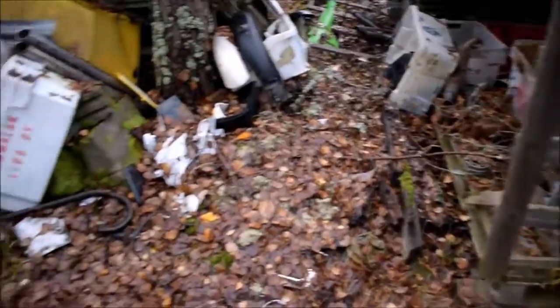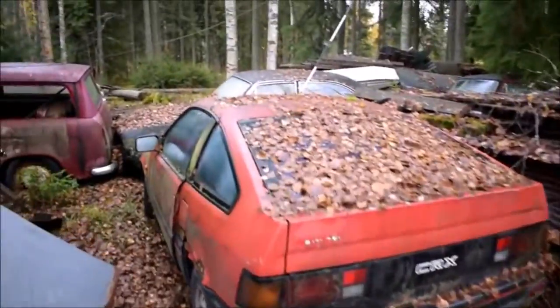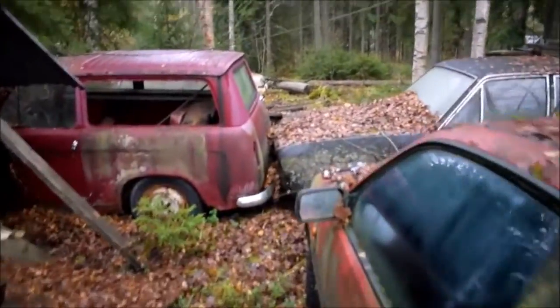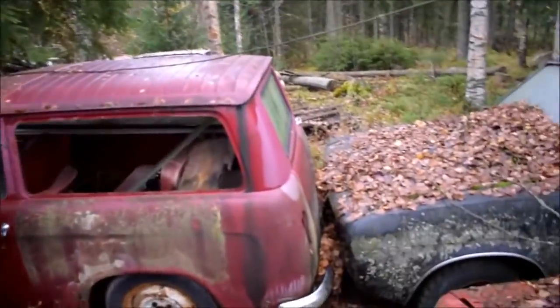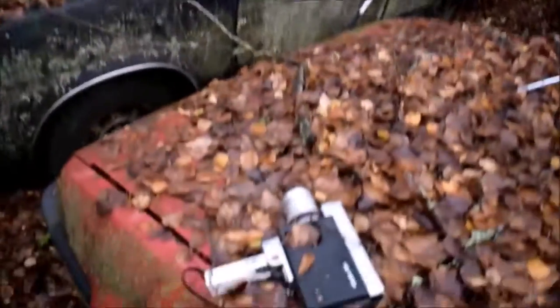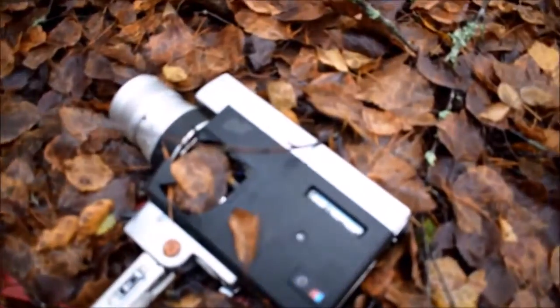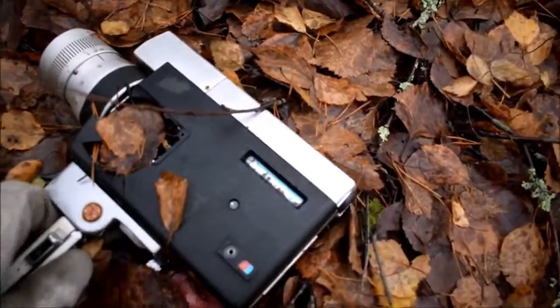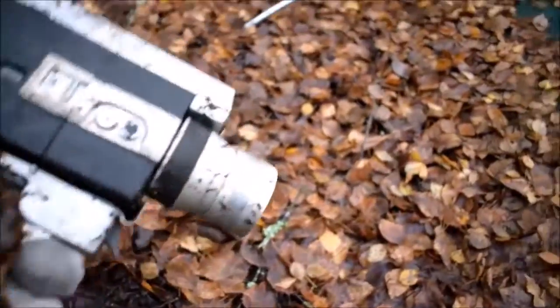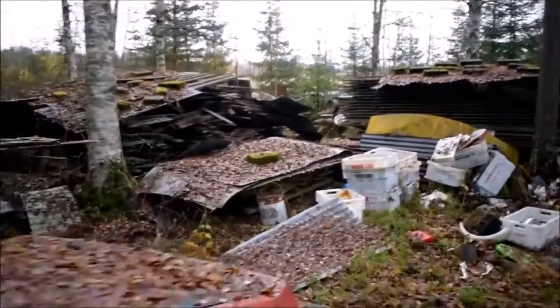There's lots of parts in here. Honda CRX, Commercob. Oh shit. What is this? Oh, look, a video camera. Full focus. This is cool. Maybe someone was here and videoed, but the owner scared him and he just left his video in here.